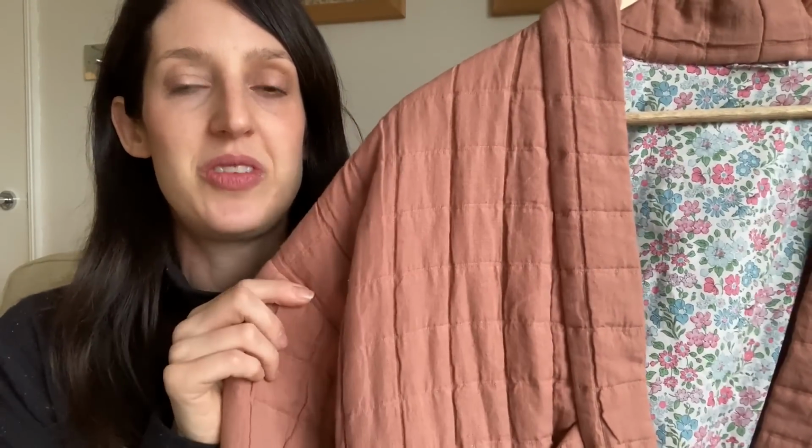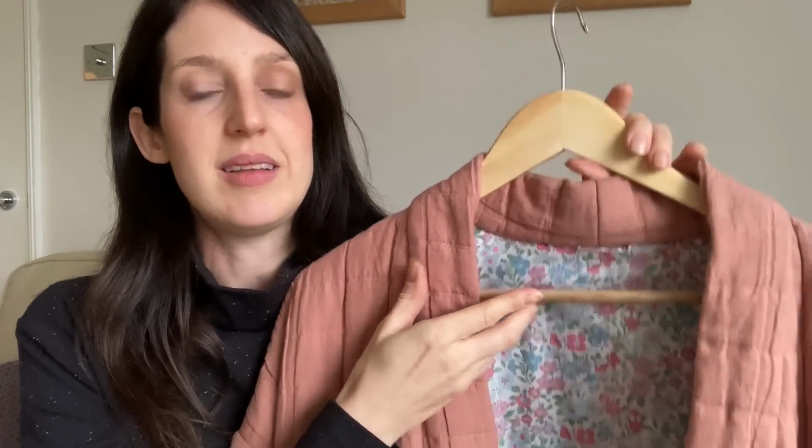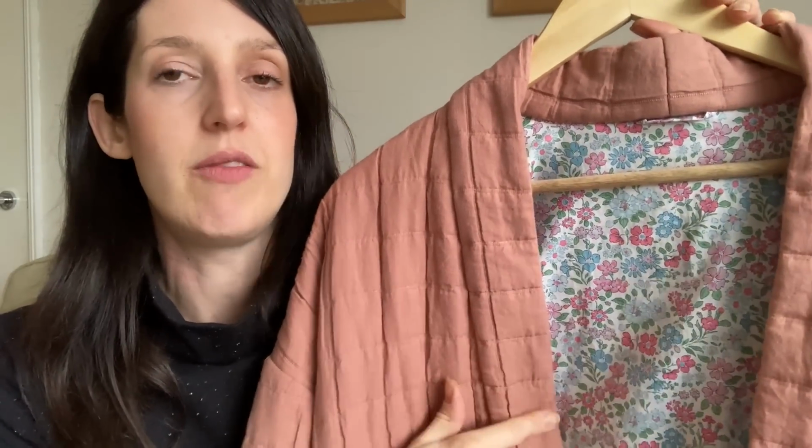So I got the Merchant Mills square print cotton jacquard fabric, and I'll link the fabric down below. I think it's in stock on their website at the moment, in this really pretty sort of dusky pink colour. And as you can see, the jacket's got the drop shoulders and these cool slanty pockets, and I've got the collar band on the front, and then I've got this beautiful lining, which is a Liberty Tana lawn fabric, which I got from Minerva. I'll link it down below. It's a really pretty floral print, and I thought the pinks really picked out the colour of the jacket.